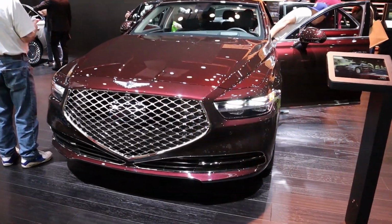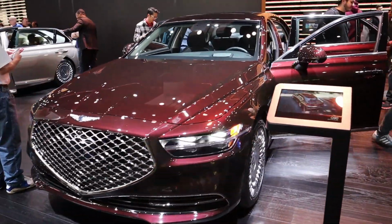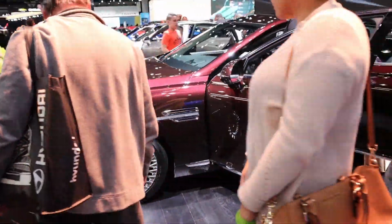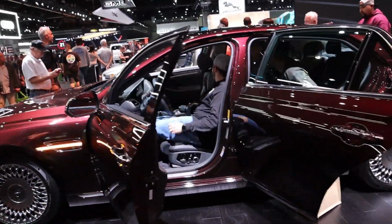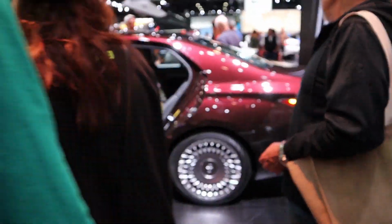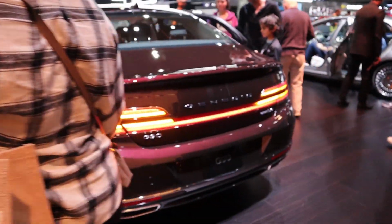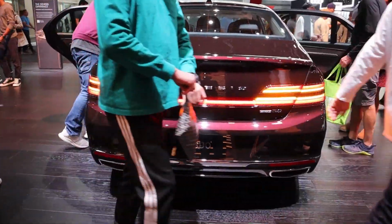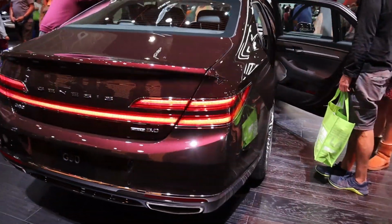Genesis also showed up and made a big debut with its entirely redesigned Genesis G90. It will continue to have the same two trims that the current outgoing G90 has. It's a 3.3 liter V6 that produces 365 horsepower, and then there's also going to be a 5 liter 420 horsepower V8. Rear wheel drive is standard, and then all wheel drive is optional, with an 8-speed automatic transmission.